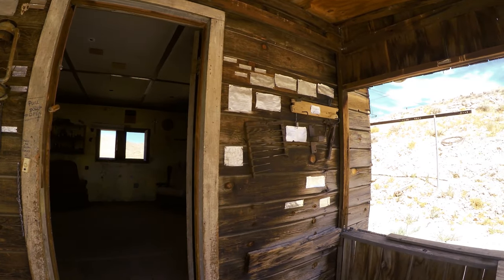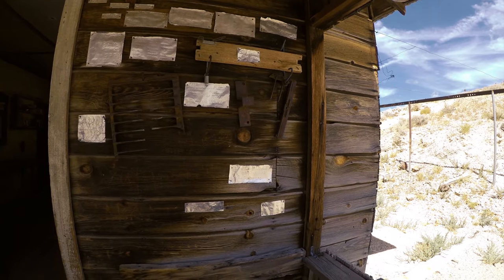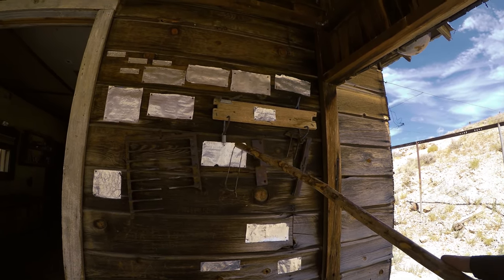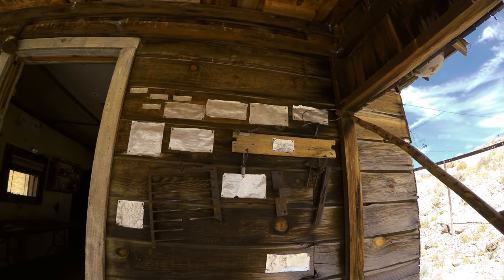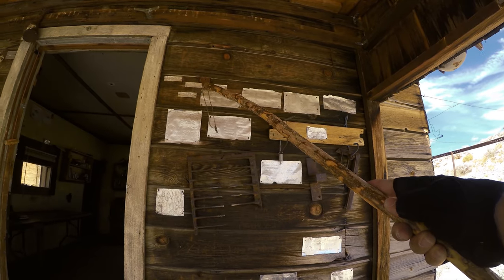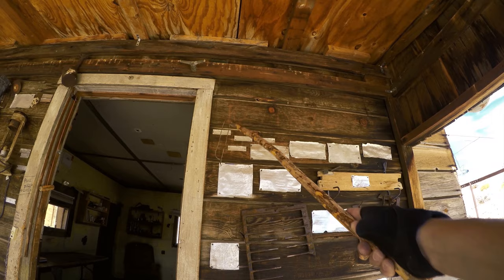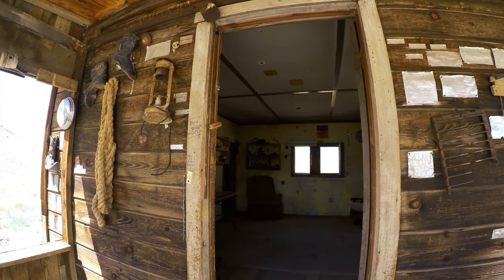Okay, what's over here? Yeah, more of the same. We've got 2012, 2007, 2006, 2015, 2013. Oh, here's an older one. 2000, 2002. Okay, well, let's go inside and see what we can find in there.